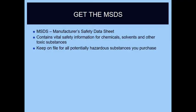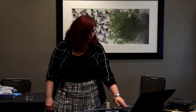It'll tell you what kind of personal protective equipment to wear when you are dealing with that substance. There is a wealth of information, and really, anything you buy that could be hazardous, you should get the MSDS. And if you ask the manufacturer for the MSDS, by law, they have to give it to you. That's the whole point.